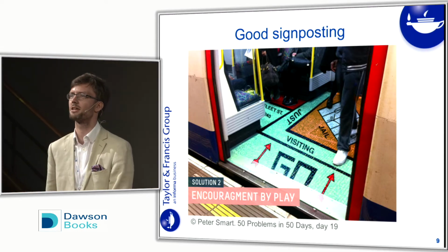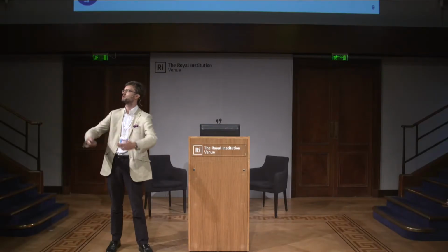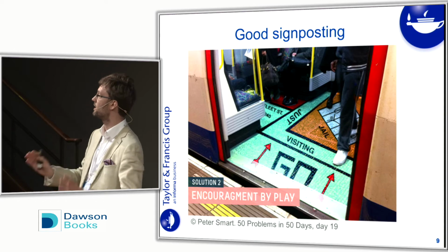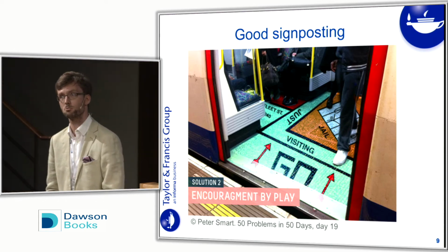Can you do something similar? Not just a signpost saying the geography books are over here and the physics books are over there, but something that makes people want to explore the spaces. And I'd encourage you, by the way, this is from a website called 50 Problems in 50 Days, where he went all around Europe and solved the problems that he saw using user experience design. They ranged from digital to transport, all sorts of different things. If you're interested in designing better library spaces, have a look at this guy's work, Phil Smart.